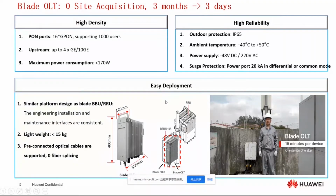This solution has 3 highlights. First is high density. For such a small ORT, it can support up to 16 GPON ports, up to 1,000 users per set. And the upstream can support up to 4 GE or 10 GE uplink. And second is high reliability. The outdoor protection is IP65, which means it can work outside, rain and dust free. And the temperature can support up to 50 degrees.